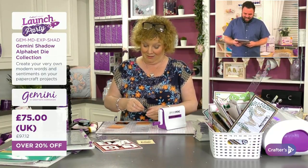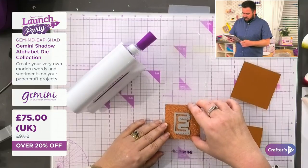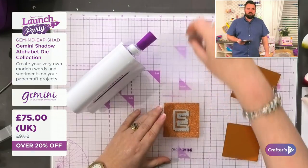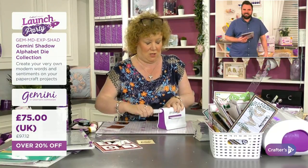Carlene is saying, Leanne, I sit on the fence with the shadow alphabet. Leanne, please show me why I should take the jump. I think you have shown us. Well, we're going to show you that in a minute. I'm going to show you this. If this doesn't convince you, I don't know what will.